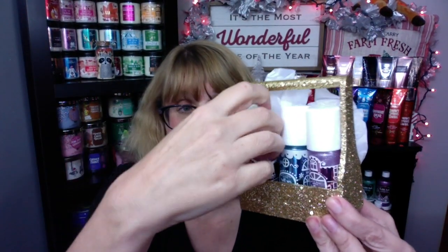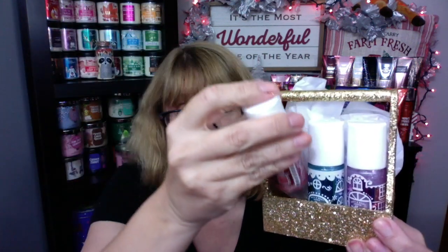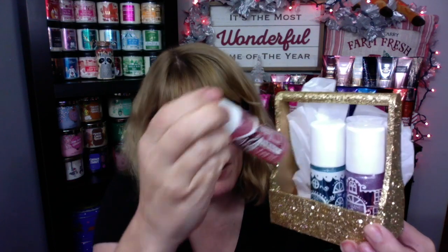And then I got a gold one here. They come in all different colors. And I put the Bath and Body Works roll-on glitter inside this. Now this is probably a little bit more pricey because these are $12.50. They're buy two get one free. Yeah, buy two get one free. So it's like $24. But if you use your 20% off, we're talking in the maybe $20 range for this.